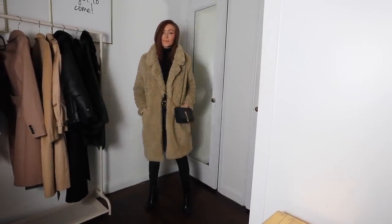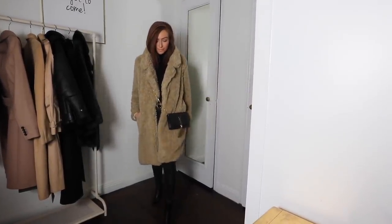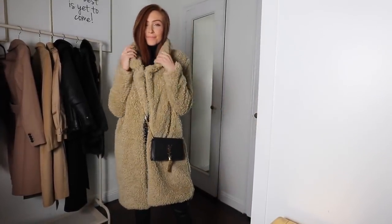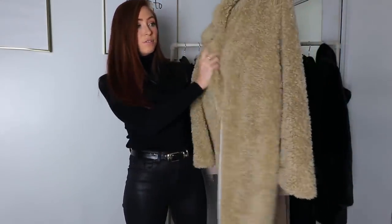It actually comes in a few different colors, but I went for this kind of camel-y color, and as you can tell from the rail, camels and blacks are my go-to in autumn winter. Every now and again I love a color, but when it comes to coats, I want to be able to wear it with everything and not get tired of it. If I see myself buying too much color, I know I wear the coat less and less. So I figured with this coat, which I will be wearing a lot, this was a really good color to go for.